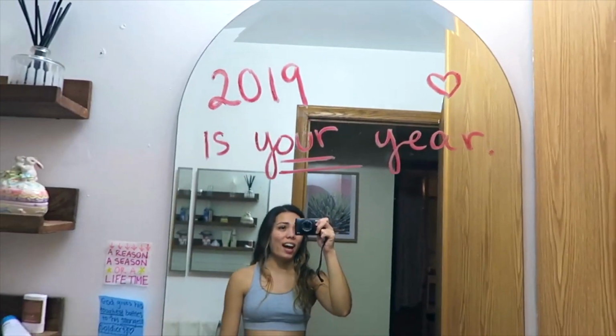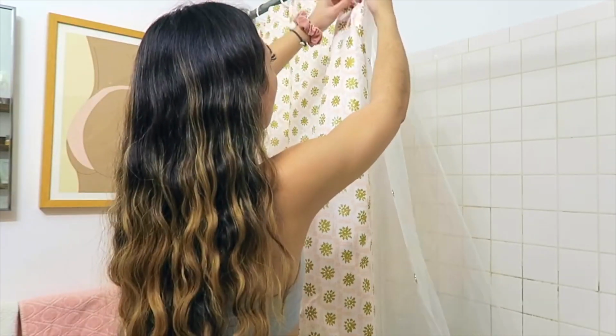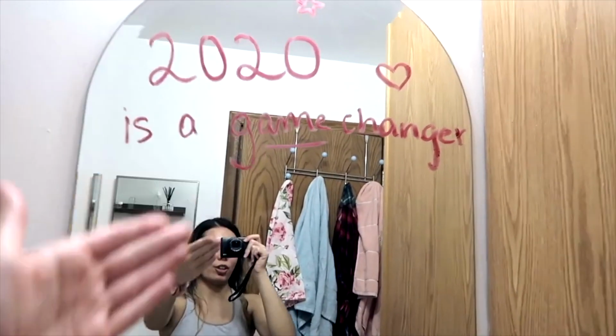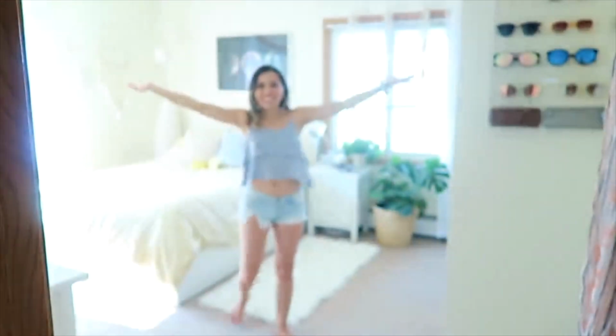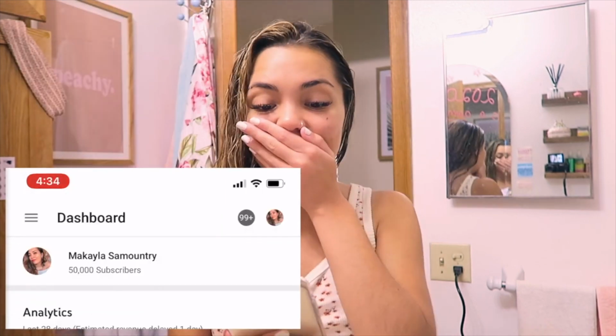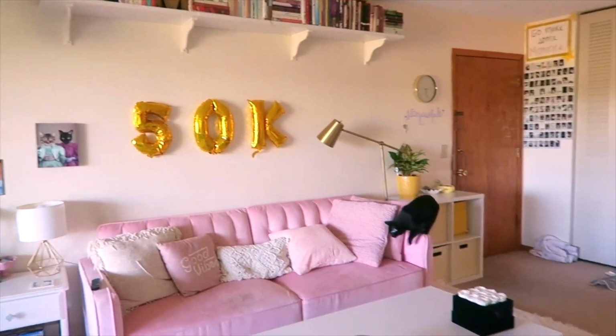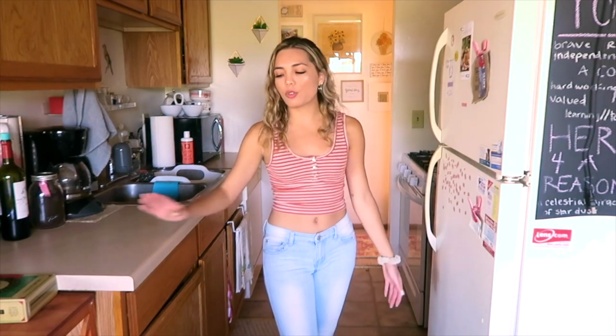2019 is over, and yeah, it freaking was my year. 3, 2, 1. 2020 is a game changer. Welcome to my bedroom. Let me show you around. Should I check YouTube again? This is a quick view of my living room. I really love the space.